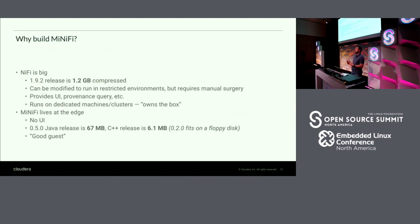So why build it in the first place? Well, NiFi is big. It's over a gig just compressed to download and then deploy on your systems. You can modify it to run in a restrictive environment, but it takes a lot of manual effort to do that, right? You're thinking, I probably don't need to interact with Hive, so I'm going to drop the Hive bundle, all that kind of stuff. MiNiFi is already developed in order to do that for you. It doesn't provide a UI, it doesn't provide an exposed API, but it is orders of magnitude smaller.